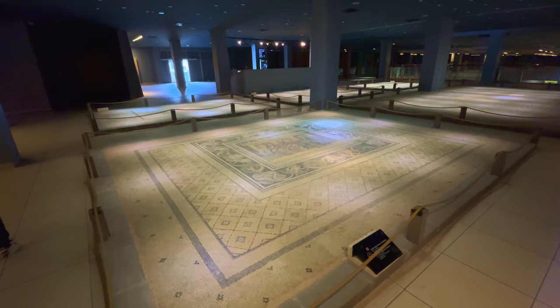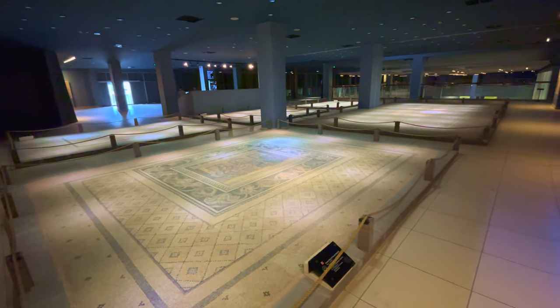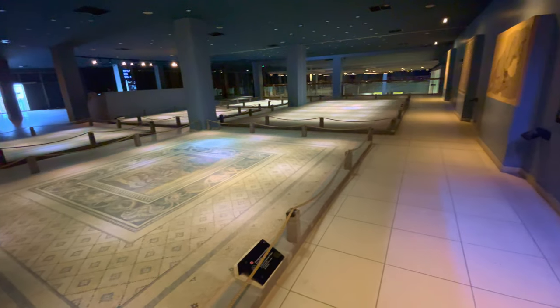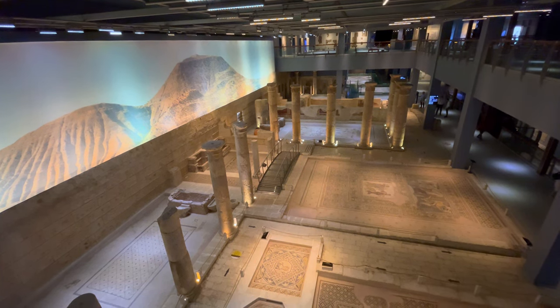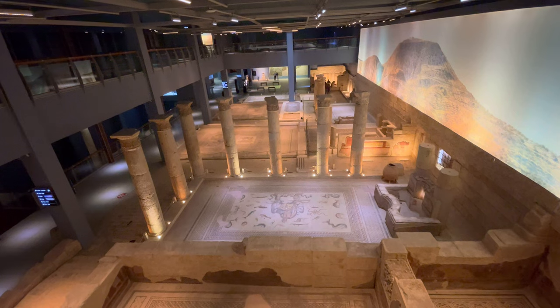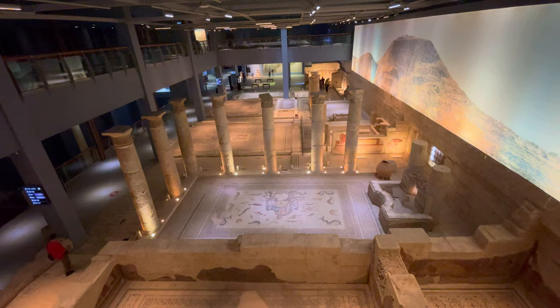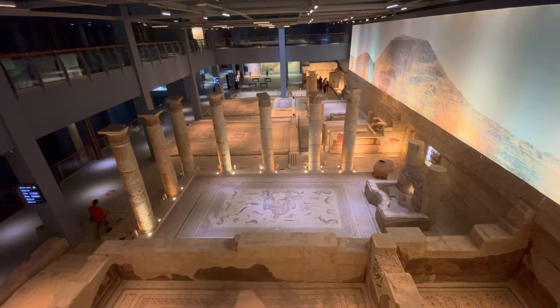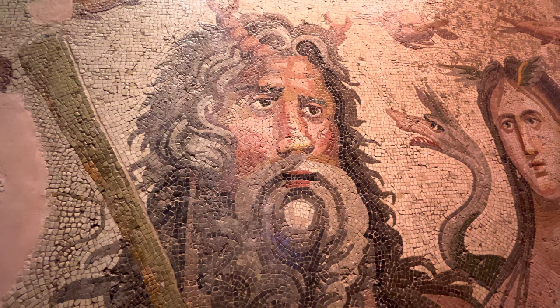The museum, which debuted in 2011, features a collection of mosaics found during the excavation of the nearby archaeological site of Belkıs Zugma. When it was opened, it was the biggest mosaic museum in the world. These finely crafted mosaics would have originally graced the floors of Zugma's many grand Roman villas. Some of the pieces on display are rightly regarded by experts as among the best surviving examples of Roman mosaic work in the world.